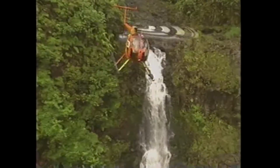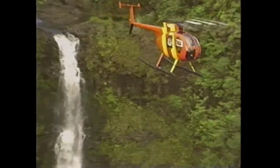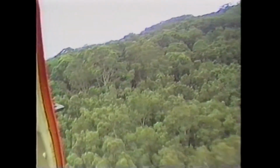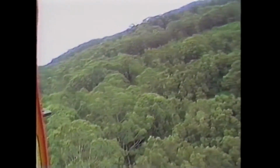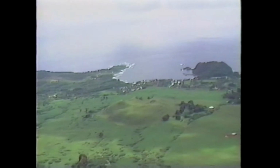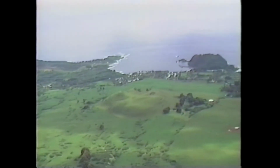Now that we've taken a look at Kopiliula Falls, we're going to continue eastward across the rainforest on our way over to the part of East Maui known as Heavenly Hana. This is the part of the island that you come to when you want to relax. That's why they call it Heavenly Hana.